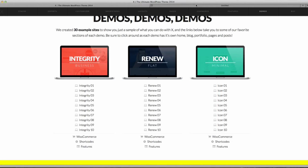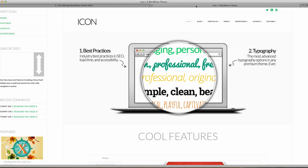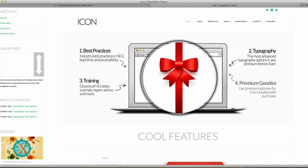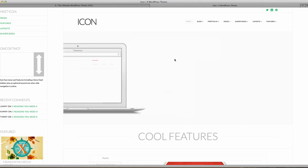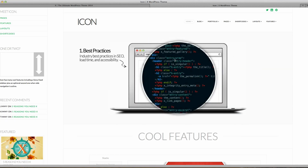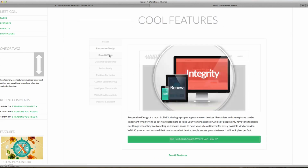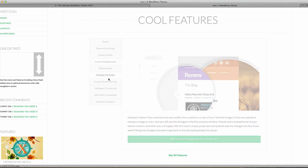Here's what Icon looks like. Now, Icon takes that flatness and minimalness and stretches it to the point where I would probably stop making it minimal. And so that's what this is here. You'll see that this has these little images on a timer, so you can have multiple different things fly in and do their thing. Again, all built in. Cool features here. You can scroll through this stuff.